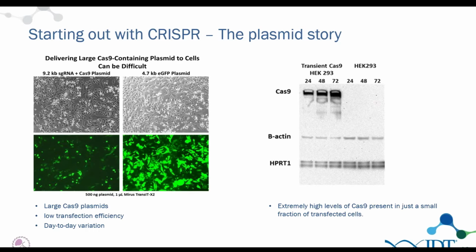From the start, we didn't feel comfortable working with such large plasmids, and to add to the complexity, it's not only that you have a low transfection efficiency, but the transfection efficiency in itself is highly variable from day to day. So some days we obtained transfection efficiency of 10%, and the next day it was about 25%. So it was really complicated for us to compare experiment to experiment.